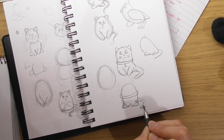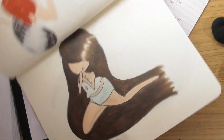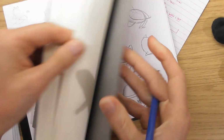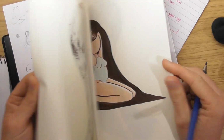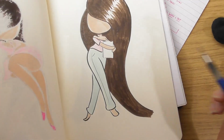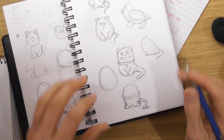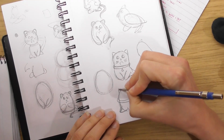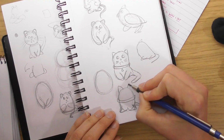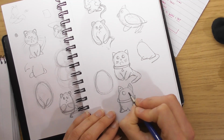That tail's going to be fun to draw, I think, because you're going to be able to go crazy with that. His tail is going to be just like little Sophie's hair. Little Sophie's hair is like crazy. It goes all over the place. And what I like about that is you can go crazy with it, with the shapes. I feel like his tail's going to be like that. Let's go with really big ears. And really big eyes.